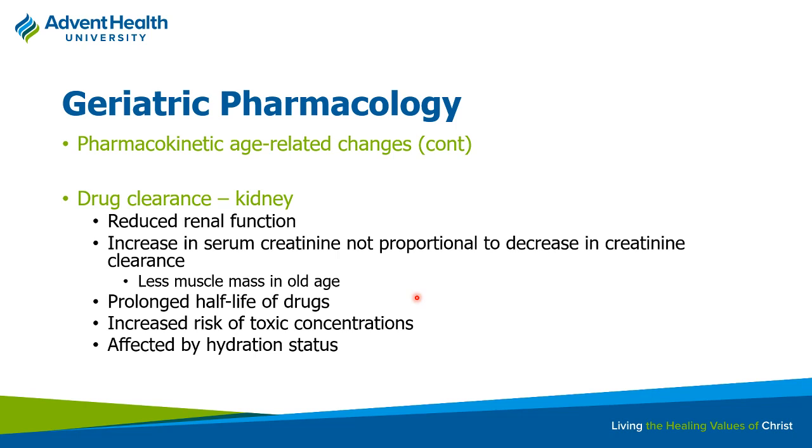So for instance, if I have an 80-year-old lady who weighs all of like 100 pounds, and I see that her creatinine is like 0.6, that may look good for a typical adult patient, but that may be falsely low for her because she just has no muscle mass left to actually produce that creatinine. So oftentimes if I have a really elderly patient that has a creatinine less than 1, I'll go ahead and bump it up to 1 for my dosing calculations just to make sure I'm not too aggressive with them, right? Because you typically can give more drugs if you need to, but I don't want to be too aggressive.